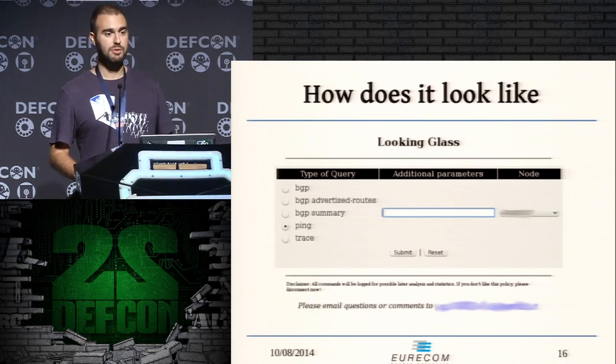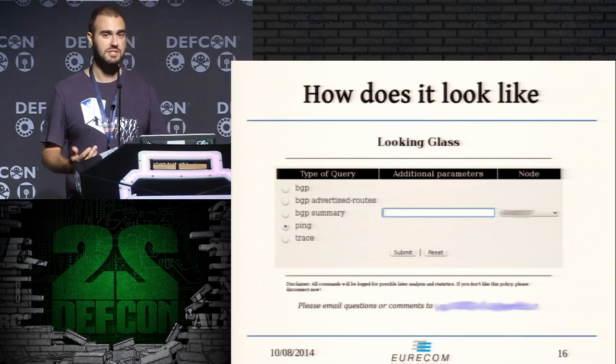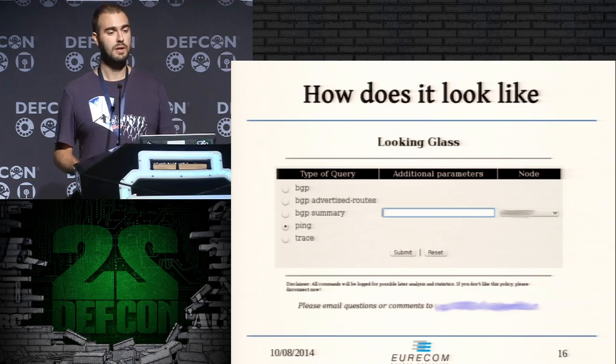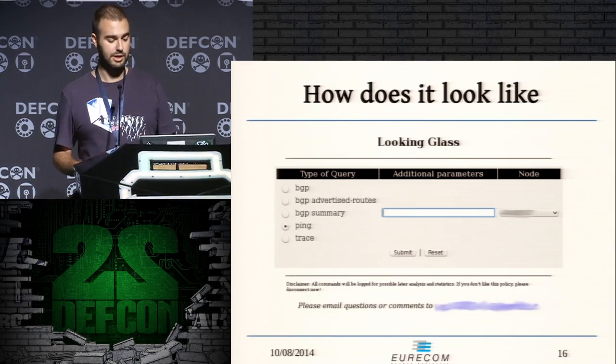And what I was showing before in the slides is that one looking glass can be connected to multiple routers, actually to all the routers that are in a single autonomous system, so you can select on which router you want to run. Imagine that you are a geographically distributed autonomous system, covering multiple regions, multiple exchange points. You have routers at all the exchange points. They may have different topology configurations. So you want to run commands on specific routers in specific geographical locations.